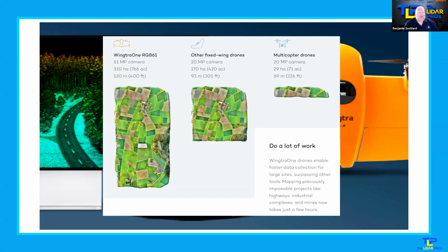When we use a multi-copter drone, typically we're going to get in that 50 to 70, maybe 80 acres ballpark, depending on the altitude and the speed that we're flying at. Some of the other fixed wing drones that are in the comparable range of the Wingtra do pretty good. They can do the 420 to about 600 acre range. But where the Wingtra really shines, especially with their new RGB 61 photogrammetry camera, is the ability to cover almost 800 acres in a single 55 minute to an hour flight time.